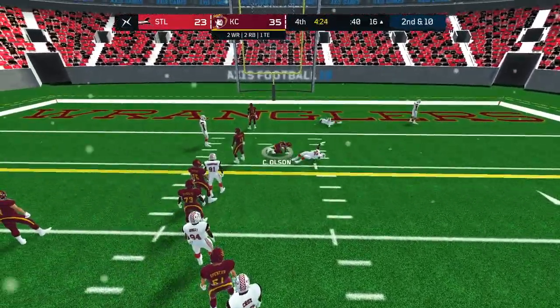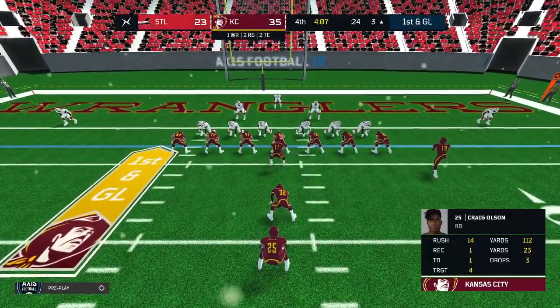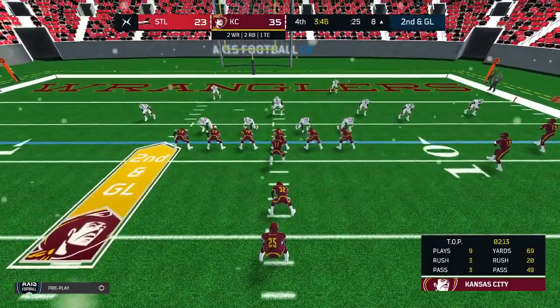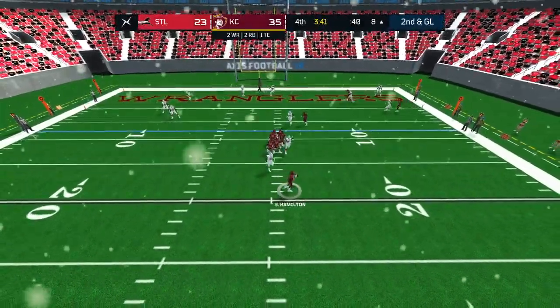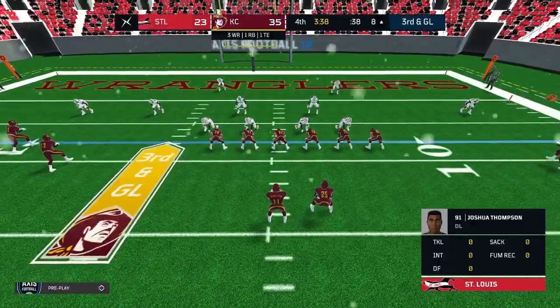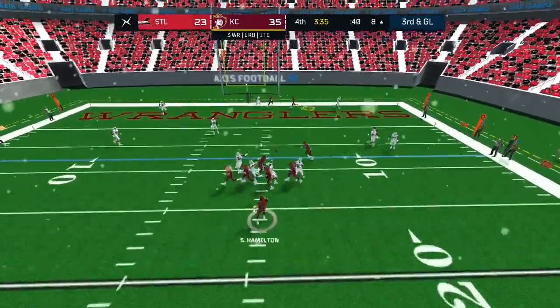Handing it off to number 25. He steps back to pass. That will bring up second down. Rockets one into the end zone. Incomplete. One of my coaches taught us to treat the ball like a lady. Protect her, hold her tight. This guy clearly didn't get that one.